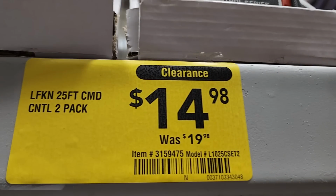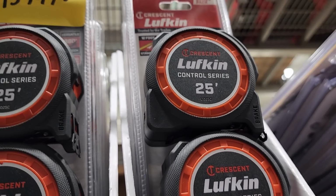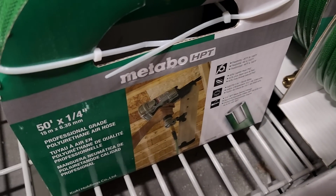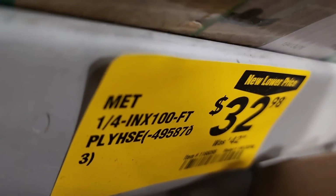All right, $14.98. Guys, these Lufkins are going on clearance. Really low price, like $6. I haven't had a chance to see them at $6, but make sure you guys look at your local stores. You see them sometimes for $2, $6. You got a 50 footer here, $23 down from $32, and then you got a 100 footer for $32.98.